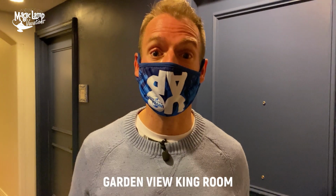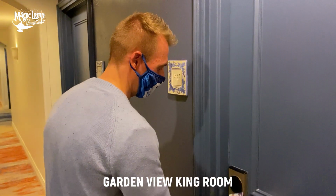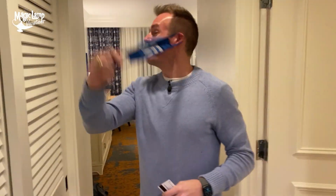All right, so now we are over by our room. Let me give you a quick room tour of what it looks like. We're staying in a Garden View King room. So let's give you guys the full scoop room tour. Now it's dark outside because we just checked in, so you're not going to really be able to see a whole lot that's outside, but come on in, let's check it out. I'm going to take off my mask since we're no longer social distancing.